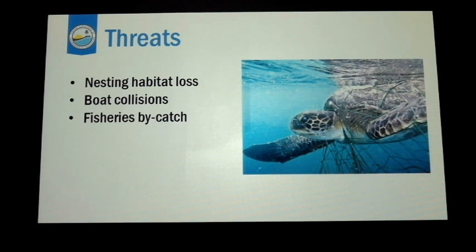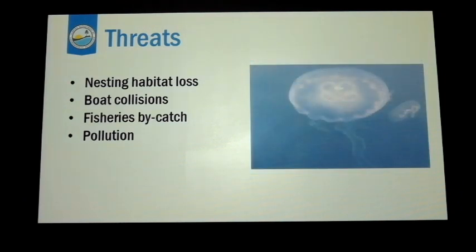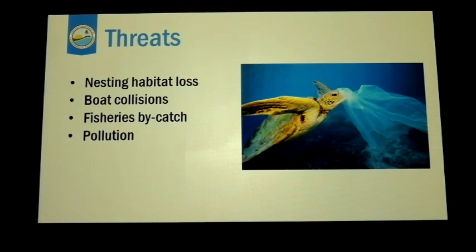Fish hooks also can be a big problem. Pollution can cause issues, and that can be water pollution, and it also can be trash in the water. Plastic trash, in particular, can be a real problem. Remember our big leatherback who eats primarily soft-bodied animals, jellyfish. Well, to a sea turtle, a plastic bag might look like a jellyfish floating in the water. And if this animal ingests that plastic, it gets trapped in his digestive system, and chances are the turtle will not survive.